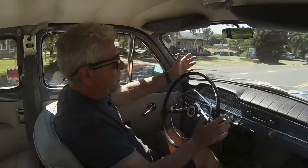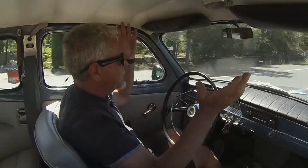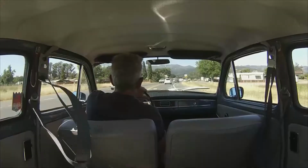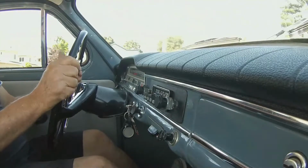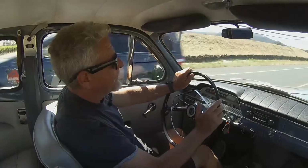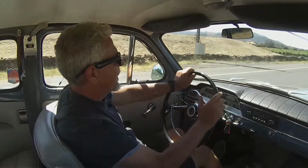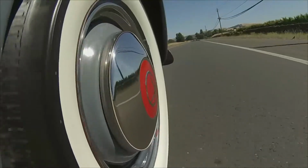So now we're pushing 70 miles an hour, no complaints. Car drives nice and straight, feels great. And it's windy outside, and it's just driving fantastic. Sticking to the road like glue.